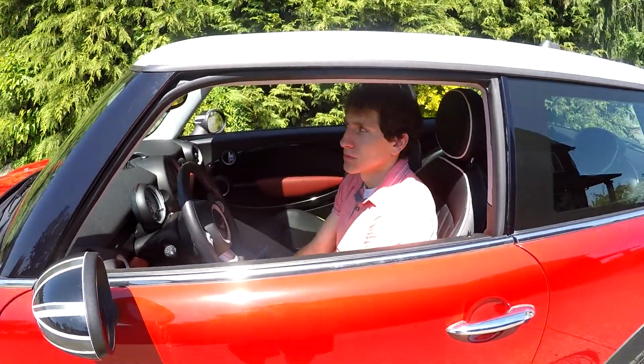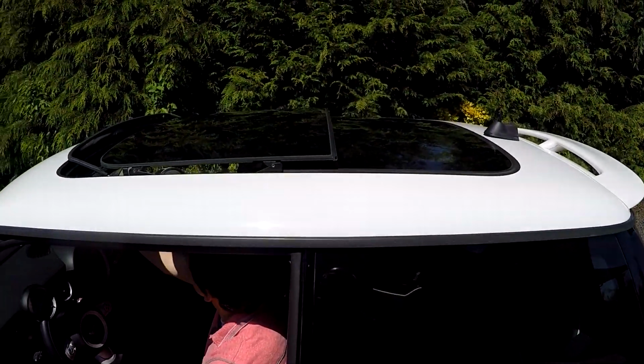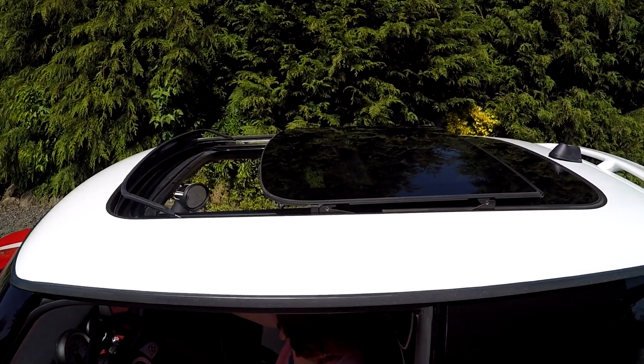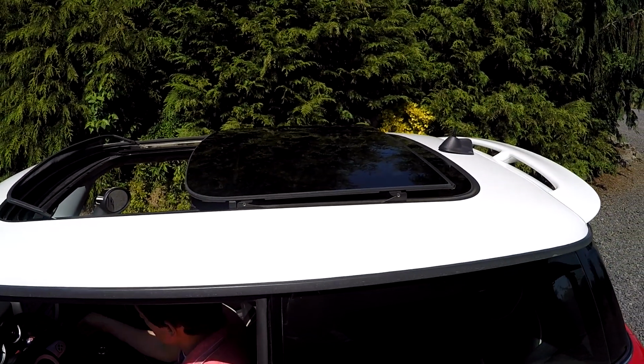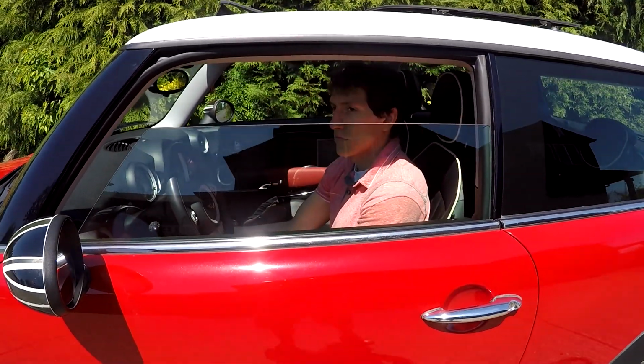Go ahead and show the windows working real fast. And this is Keegan, he's helping me. You can see it's got the dual panoramic roof. It actually slides back. And that other one tipped up. We got windows.